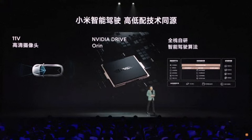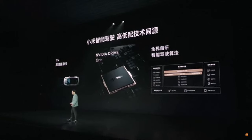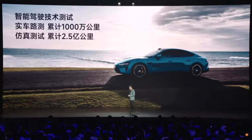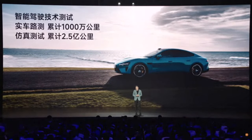So it is available across all models, because I don't think any company can actually maintain two solutions. Usually they would do the higher end model themselves and leave the lower base model to OEMs. But OEMs will have a hard time catching up with the latest technology. And there are 6-7 players in this area. If you are fully committed to a smart strategy, this is also the future competition priority. Both models use the Orin platform, 11 HD cameras, and a full-stack self-developed algorithm. In the last 3 years, we have built our in-house testing fleet with a total testing mileage of over 10 million kilometers. And our simulation capability exceeds 250 million kilometers.